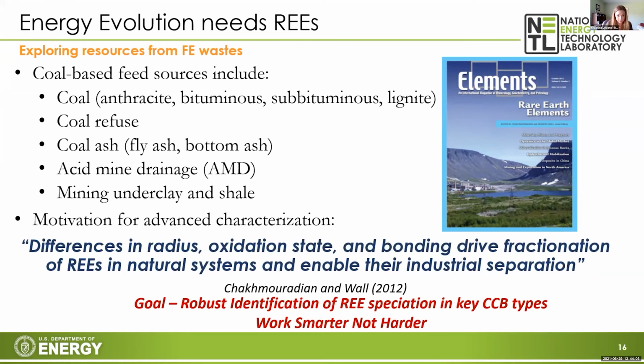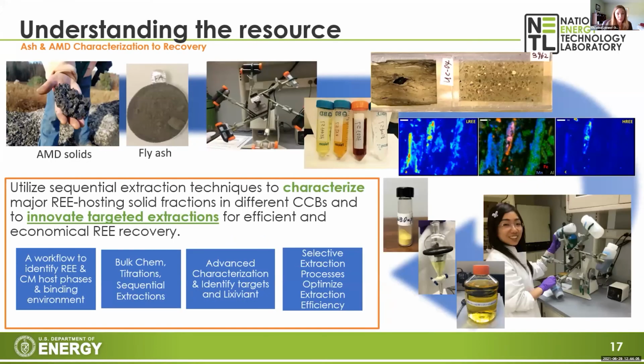in order to work smarter, not harder. So we develop methods for sequential leaching of these AMD solids, of these fly ashes, using laboratory techniques and synchrotron analyses that show trends between light rare earths and heavy rare earths. They bind differently in these different underclays and coal fly ashes, and we can then design strategic and selective means for extraction of what we want or need.